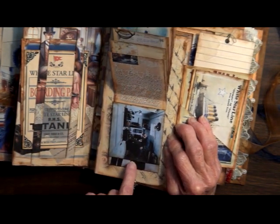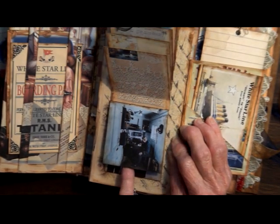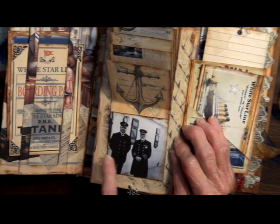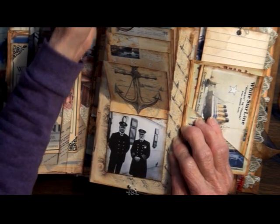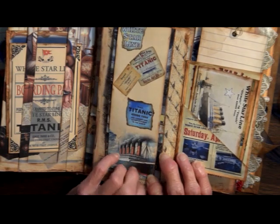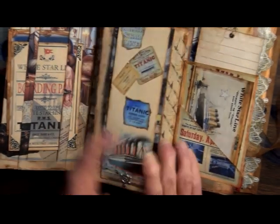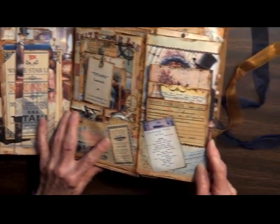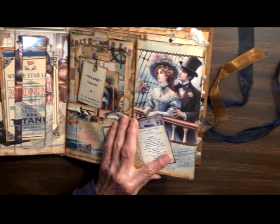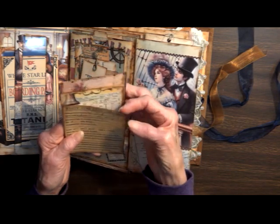Here's the radio station where he sends off all the messages. And there is the captain and his first mate. Again, those are authentic pictures. It swings open. I've cut out the pocket. Here you can see some of the passengers.